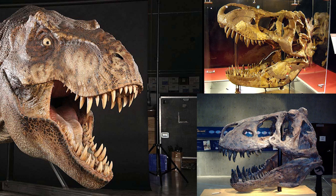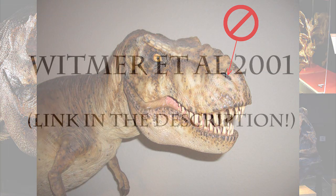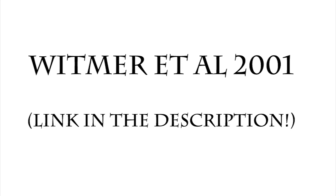It's an impression. So it's impressionistic. It's got a deep snout, deep lower jaws, the curved tooth row, the fat teeth, a tall skull, but all the details are off. So it's impressionistic, but not accurate.